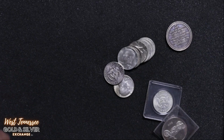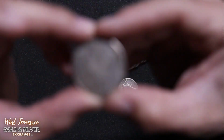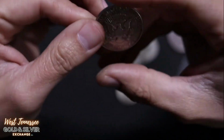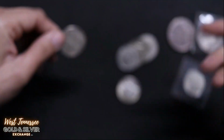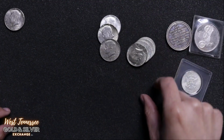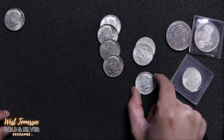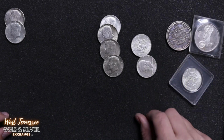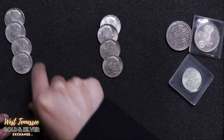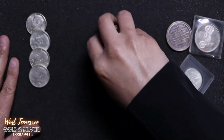All right, so looks like we have some, here's a 90%er right here, a 90% Kennedy half as part of that collection. And yeah, this was actually one collection. The guy brought these in, and then that burnt folder. 40%ers right here, don't look to be in bad shape. 68, a 64 90%er. Ooh, listen to that ring. Another 64 90%er, and a 64 90%er. So we got 4 90%ers, 4 40%ers.